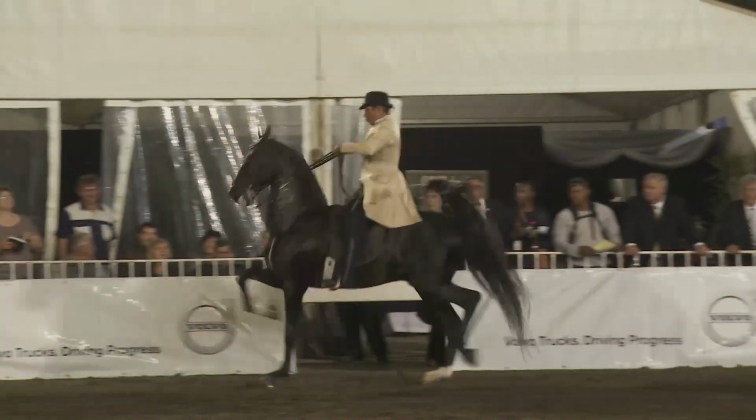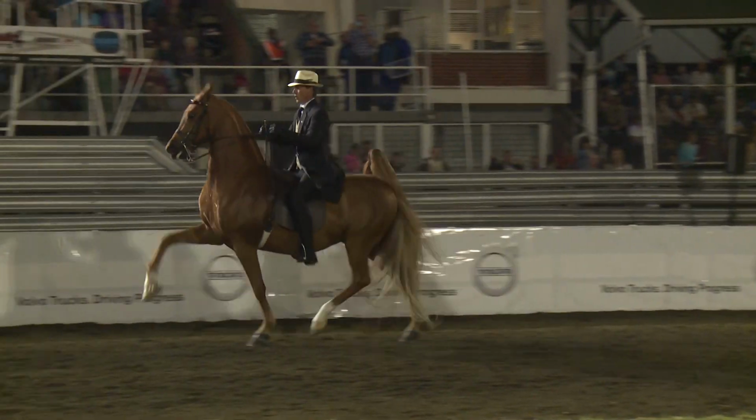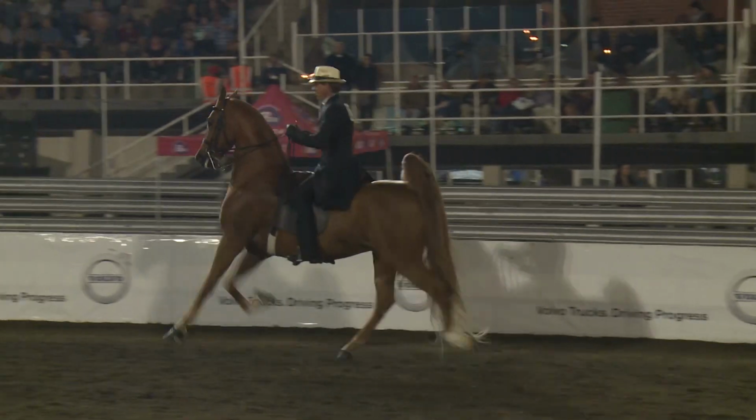The judges ask the competitors to transition to a walk in order to prepare them to turn around and take the rail at trot in the opposite direction of the ring.